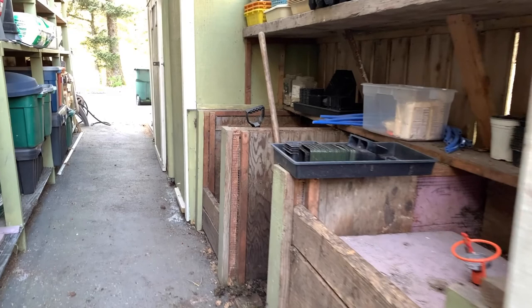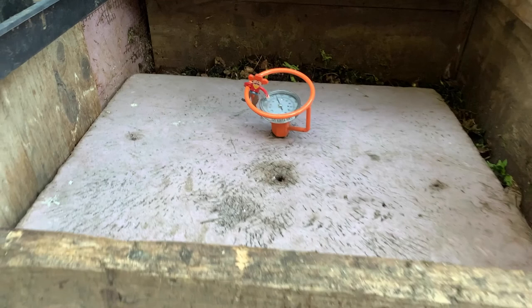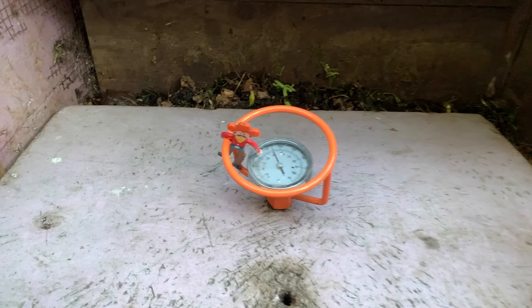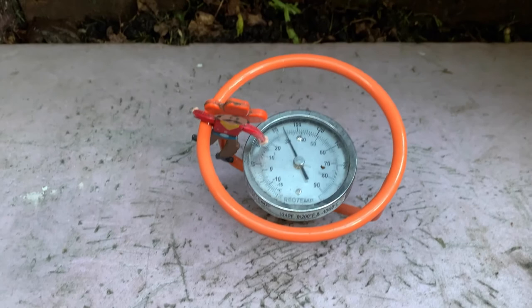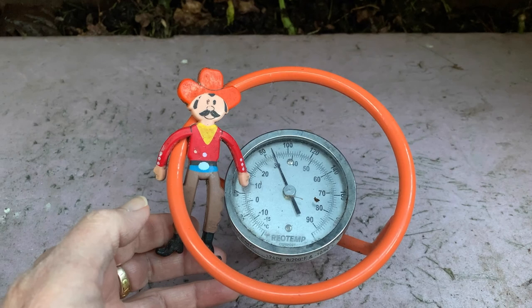Then we come to 3 bins, 3 compost bins. And just turn this one. You can see there's a cover on it, like foam insulation that I keep on there. There's a thermometer poked in there. And my favorite compost cowboy. The compost cowboy here that I found on the beach, kind of tucked in the kelp. Temperature is almost up to 90, and I just turned it, so this is pretty fun. Not bad for a couple days, right?